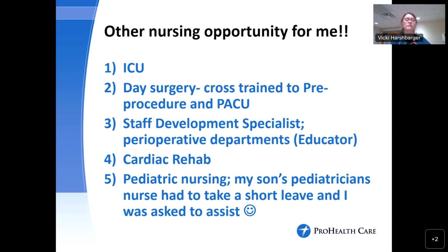So pre-procedure phone calls are the calls that we do with patients like a day or two before surgery to tell them when to stop drinking, what to expect, make sure that they understand what they're actually coming in for, and go over medications and past medical history, and just building a relationship with that patient through the surgical services.